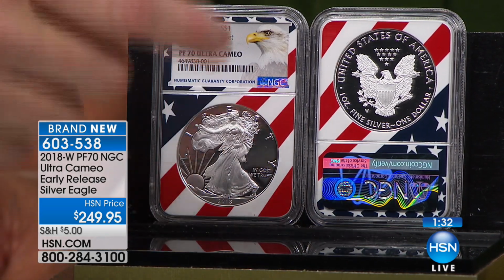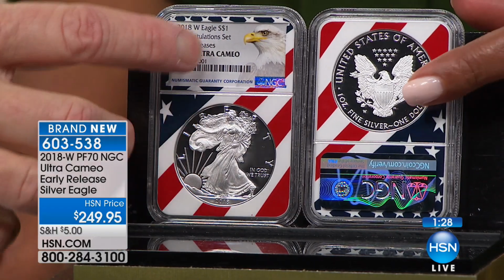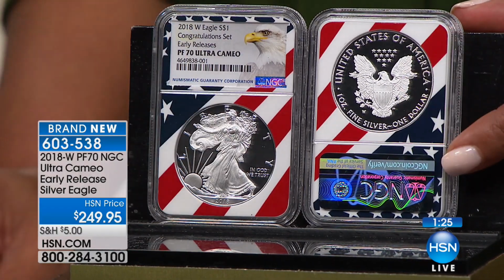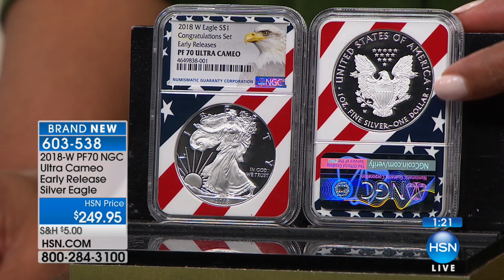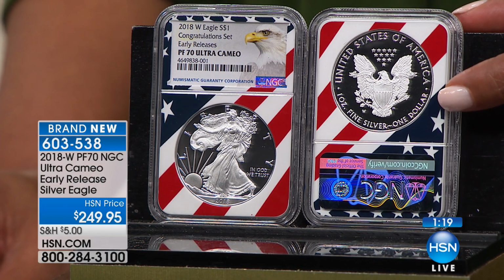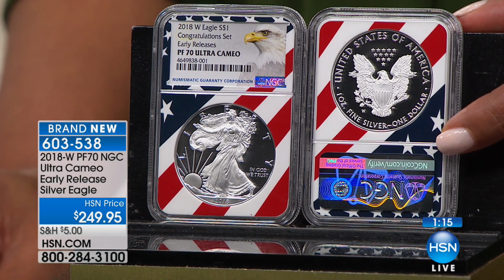I think it's fantastic, available only here, and this is our original issue price. Early release, flag core, available only right here. This is a brand new way of doing things. This is so rare. You can only find this flag core backdrop right here at HSN. So put your order in, 603-538. Limited edition. We don't know how long this will last.